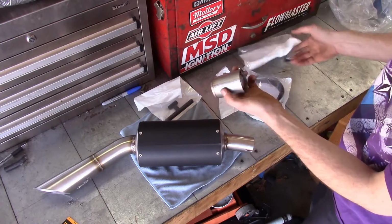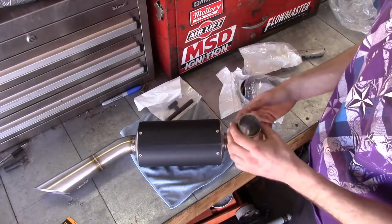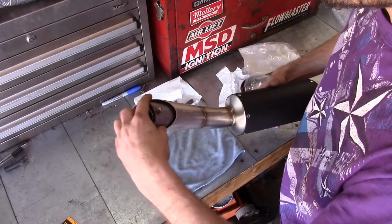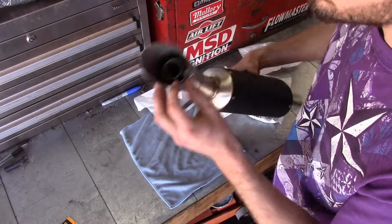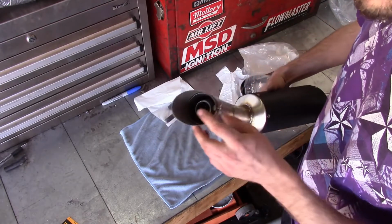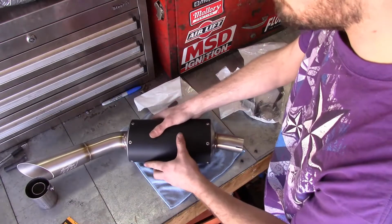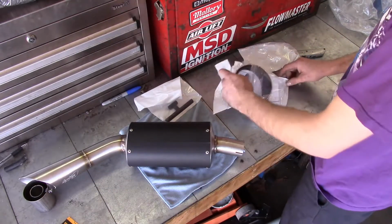See, this is one of the things I was afraid of. In case the bike is too loud, I can take this, and I think it goes in here. Does it? I think so. I'll have to check into that. It's a baffle, I think, or whatever this thing is called. But if the pipe is too loud, I can put this in there and make it quieter. That was one of my big fears, that this pipe would be too loud. That's good. I like that.